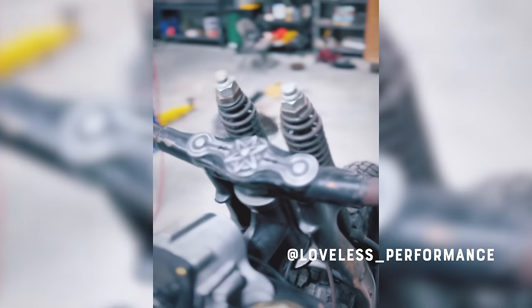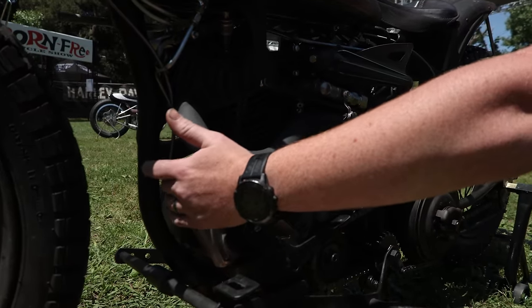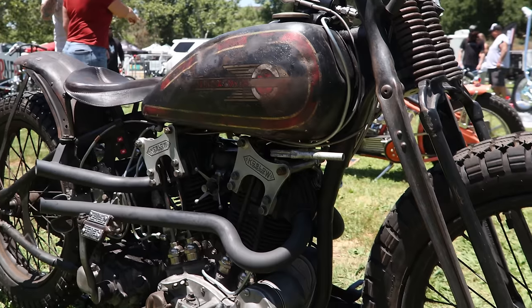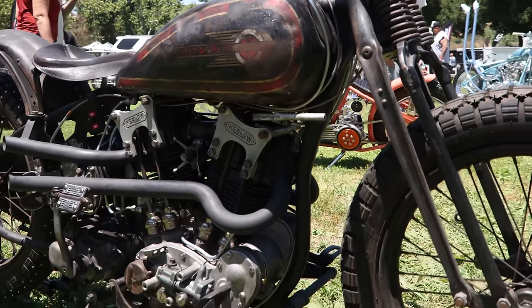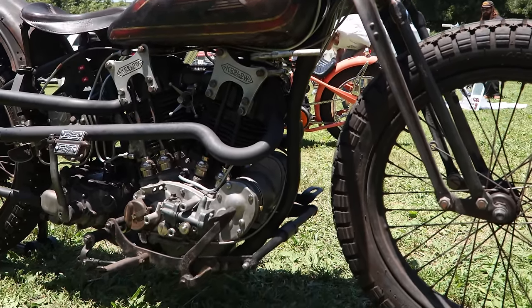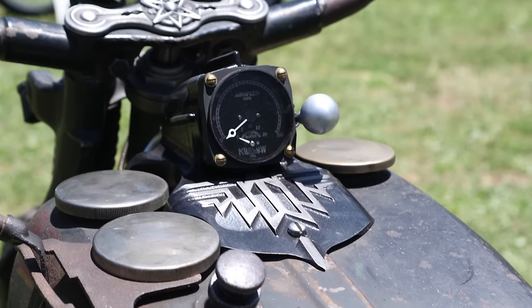The magneto is homemade, it's all 3D printed. This is 3D printed aluminum, 3D printed carbon fiber. The guts are just a capacitor, a little alternator in there, and it runs off the points on the timing cover. I made a custom dash for it.